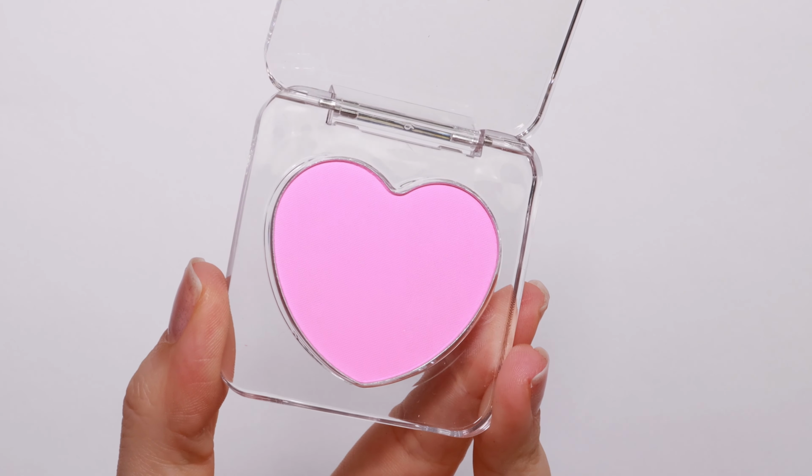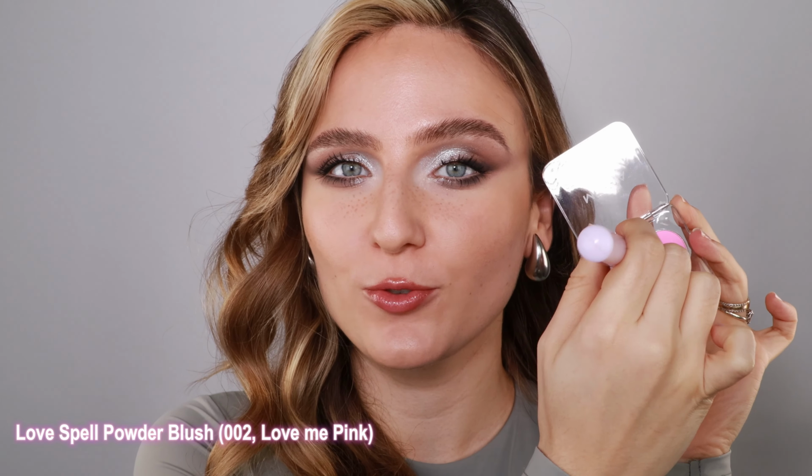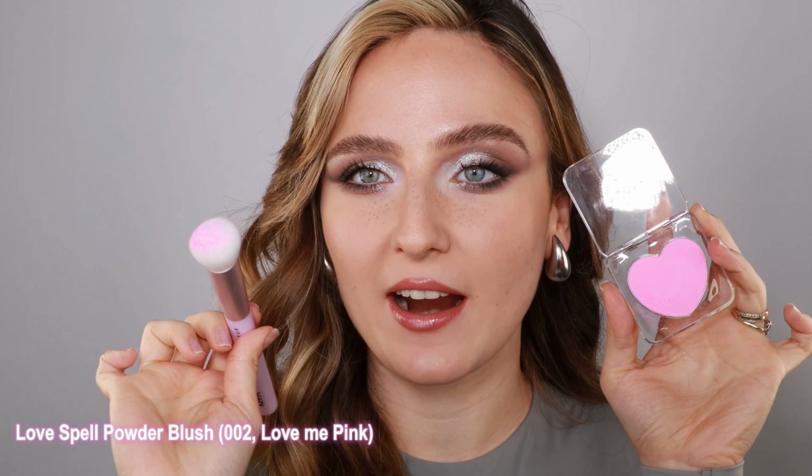Okay, so for the classic cold makeup look, I'm going to be taking the pink shades of the blush and I'm going to show you my favorite way to apply them. I chose shades So Smitten and Love Me Pink. We are going to be starting off with the lighter shade of pink. I like to do this with a more dense brush. Be careful, these are very pigmented.